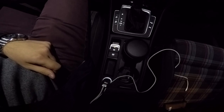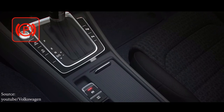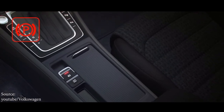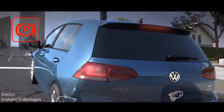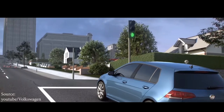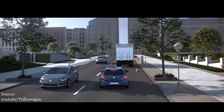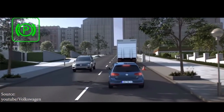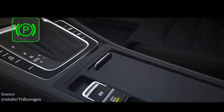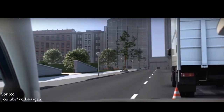The car has an electronic parking brake button and auto hold function. Electronic parking brake pressed means the red parking sign is appearing, and when the auto hold button is pressed, the green parking sign is appearing. The auto hold function helps especially when the car is in an uphill or downhill situation and you as a driver don't want to stay with the foot on the brake because the car will go up or down.